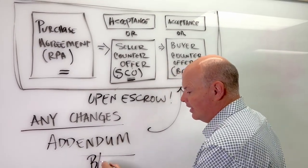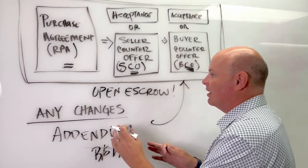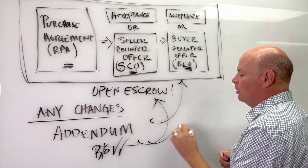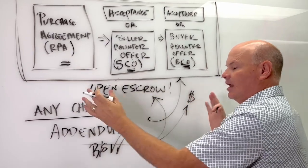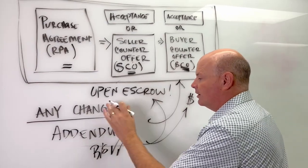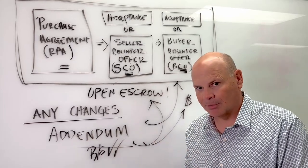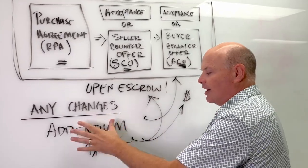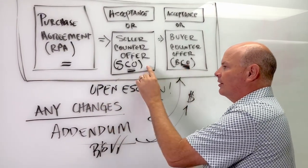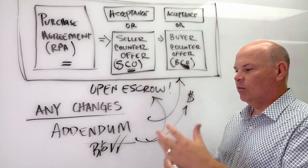Once the buyer and the seller agree to this, now we have an addendum that modifies the terms of this binding contract. We notify escrow, we notify the lender, they can then update their terms and conditions so that we can move to closing with the revised changes that came through an addendum. It would be improper and incorrect to try to make any addendums after you've opened escrow on a new seller counteroffer or a new buyer counteroffer. And that, in my most recent transaction, is what was being debated.